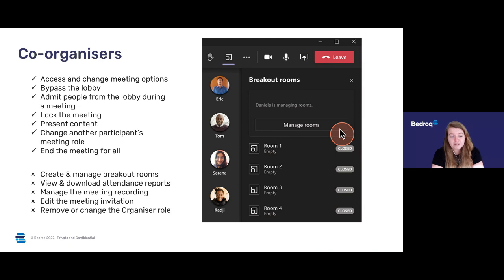Even with this new update, there are some things that they still cannot do. And these are the following: create and manage the breakout rooms in that meeting, view and download attendance reports, manage the meeting recording, edit the meeting invitation, and remove or change the organiser role. Now, that lack of ability to actually create and manage the breakout rooms is what annoyed people the first time that Microsoft announced this new co-organiser role. But there is a fix for that, which we're going to look at now.